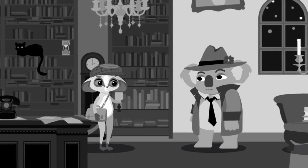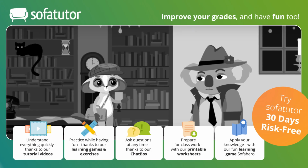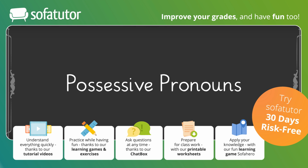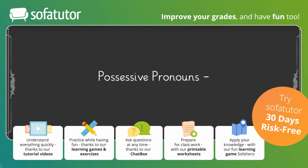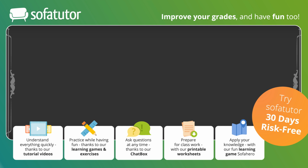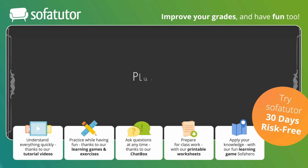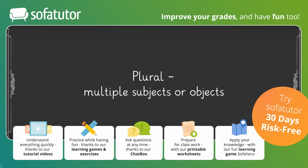Let's help detectives Coco and Pip sort the items by learning all about possessive pronouns. Possessive pronouns take the place of nouns to show ownership. Possessive pronouns can be singular, which is when we talk about one subject or object, or a plural, when talking about multiple subjects or objects.